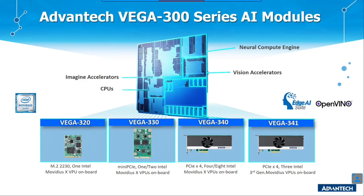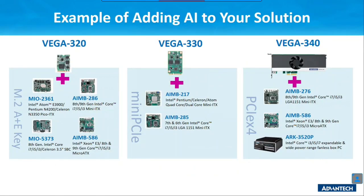Now, please understand that these modules, especially the Vega 320 and 330, the M.2 and mini PCIe, due to each of the Myriad X VPU, do have a 4-watt thermal design power that needs to be taken care of. So unfortunately, they are not like the Wi-Fi module or wireless module that you put into your laptop or mobile device, which is pretty much plug and play. There will be some kind of thermal solution that you will need to implement in order to remove the heat generated by the VPU.